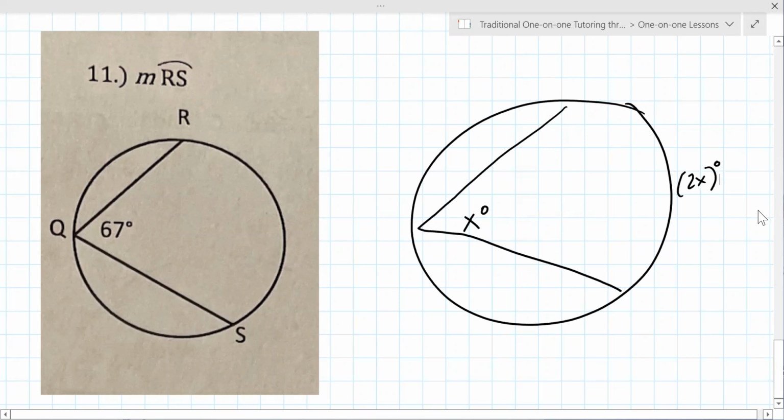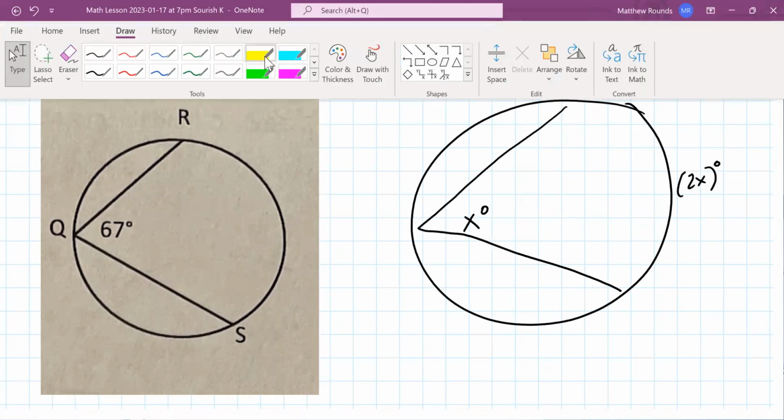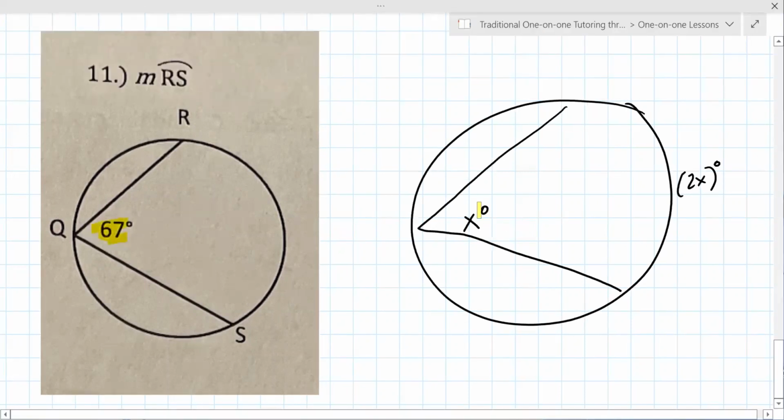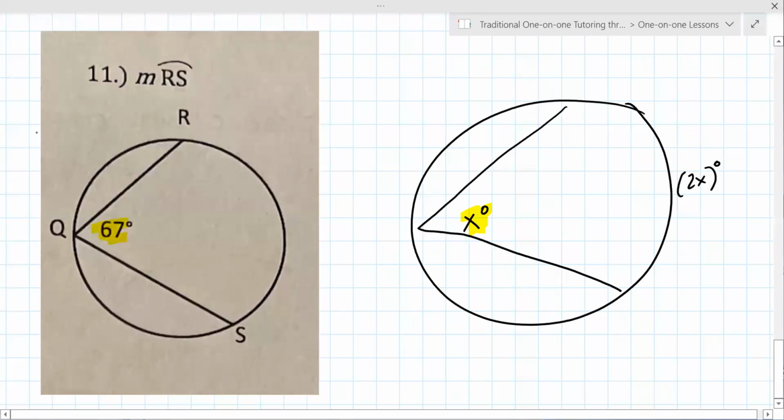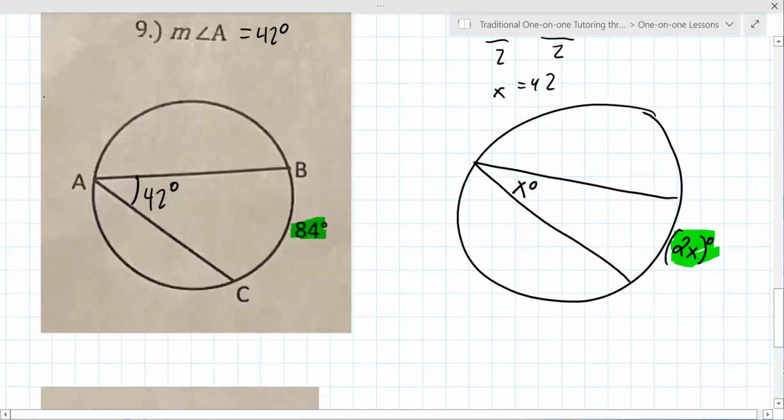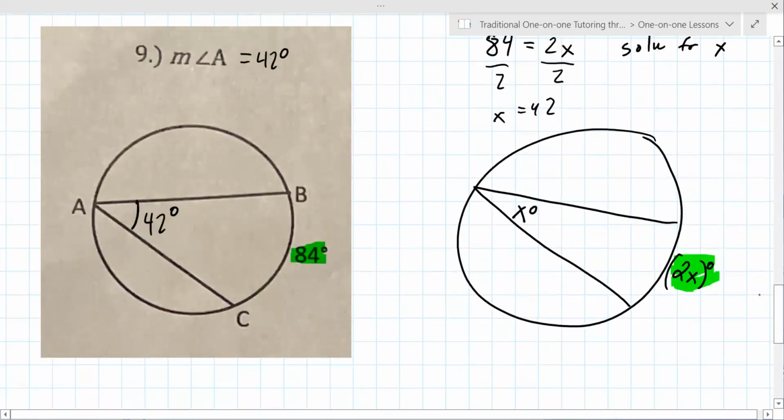Now, are you given x or 2x? Which one are you given? Okay, let's go back down.